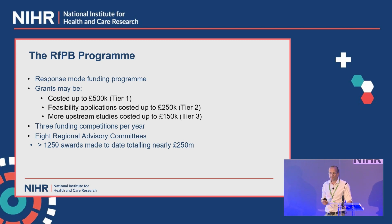It's a response mode funding program, so we don't commission research calls. The Health Technology Assessment Program obviously is very well known and does commission research calls, so they tell you what they would like to fund. We don't do that. We wait for you to tell us what you think is important. Although increasingly we are aligning the scope with areas of recognised need, and again I'll talk a little bit about those. And that's one of the other fantastic things about the Research for Patient Benefit Programme: because it's quite a flexible programme, we've been able to align to regional as well as national priorities.